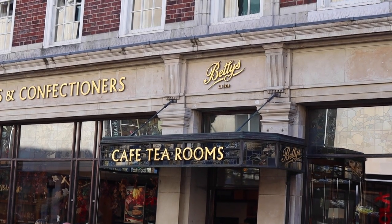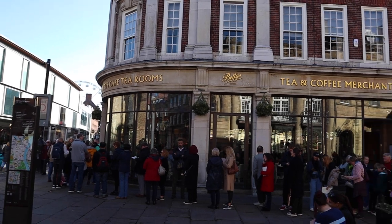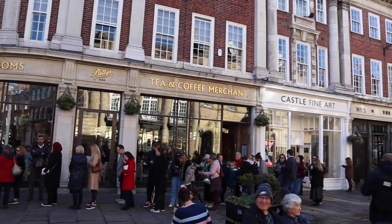All right, we're in the queue for the famous Betty's Tea Room. Now, I knew there would be a queue because there always is, but this is astronomical. We have come at literally 5 to 12, so I thought the queue would be shorter than usual, but I imagine it only gets larger throughout the day. No, but I think 1 o'clock is probably the peak time to eat, isn't it? But it's a traditional Yorkshire tea room and we have to go here. It's just part of the experience of Yorkshire.